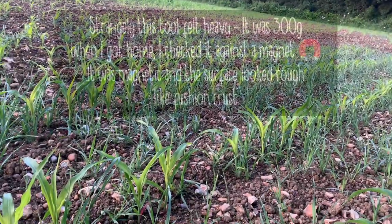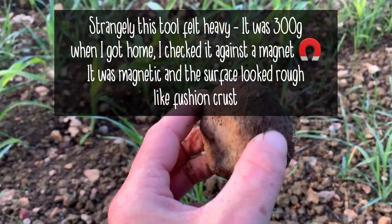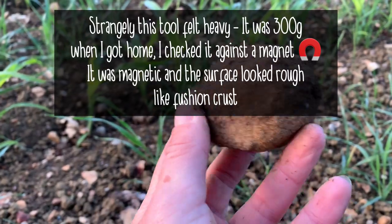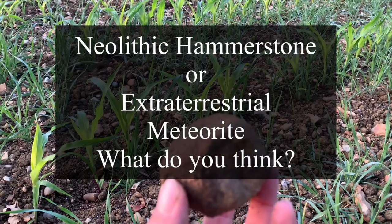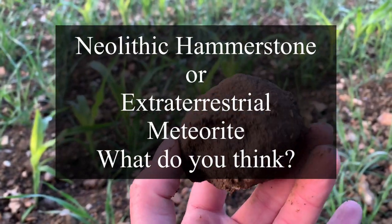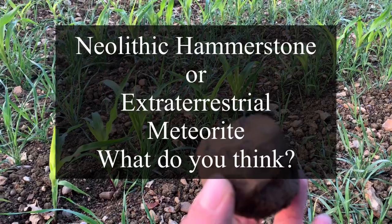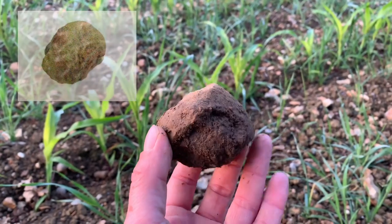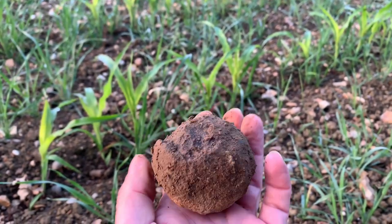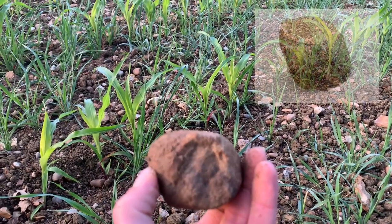Okay, yeah, I think I've got something here. Very similar to what I've got already. This is a hammerstone used for breaking bone, and I've got two of these already. One is quite large, and one was actually found in this particular part of the field. So yeah, I'm actually pretty pleased with that. I'm going to get that washed up when I get home as well. Yeah, not a bad find.